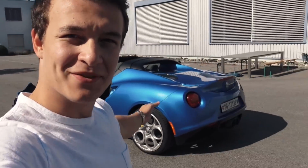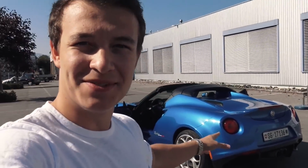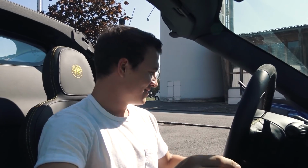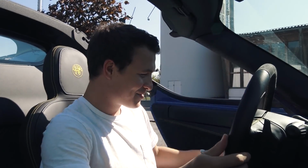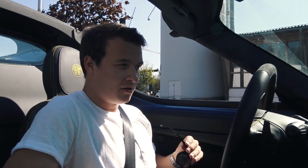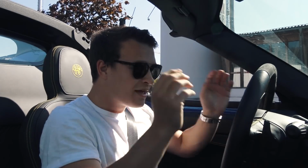Alright, so now that the top is off, it is time to take the Alfa 4C Spider Italia for a first drive. Okay, so let's fire it up. Release the handbrake. Put the first gear in, we have the button here for the first gear, and then we're good to go.